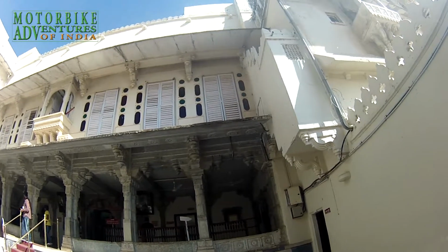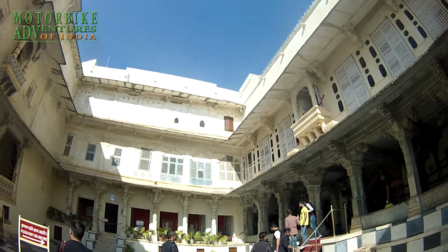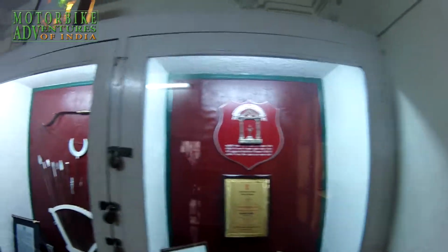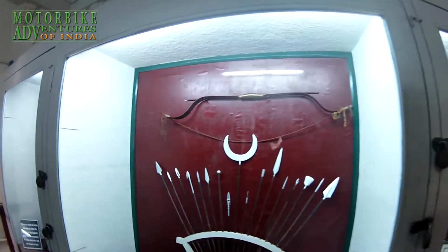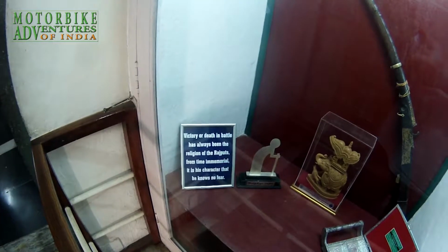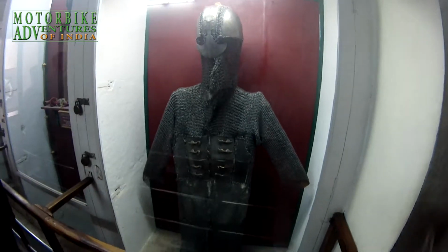This is part of the courtyard of the palace. And what we're looking at here are display items from people who used to live in the palace. There were weapons, shields, rifles, daggers, swords. Huge array of products. This is actually a suit that they wore back in the days of the conflict and the wars. Chainmail. We used to wear chainmail, didn't we?